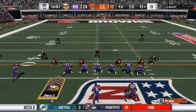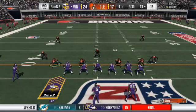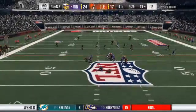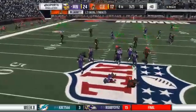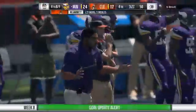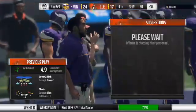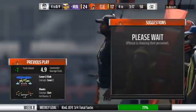Let's go. Out of the gun, Bridgewater. And he's going to be sacked. They sack him back right at the midfield stripe. The number 1 overall pick, Myles Garrett. And that's going to make it 4th down.